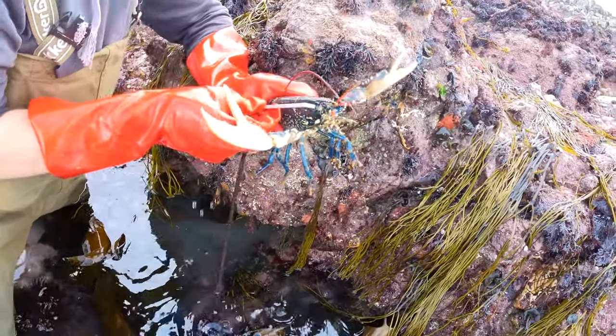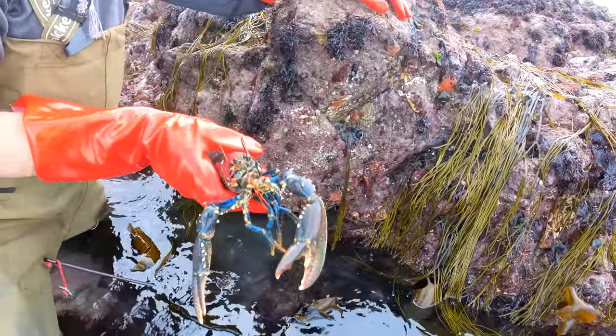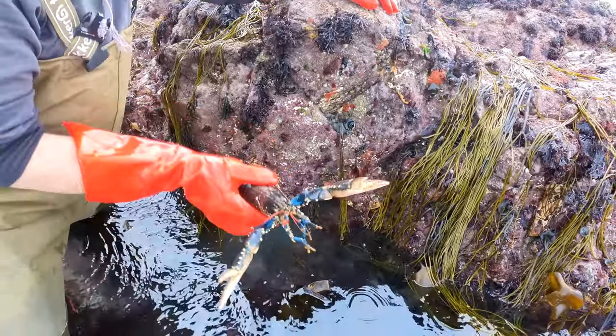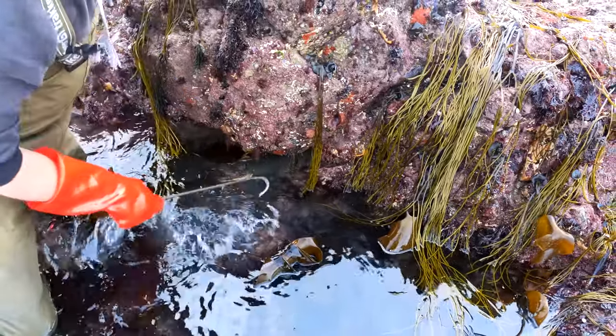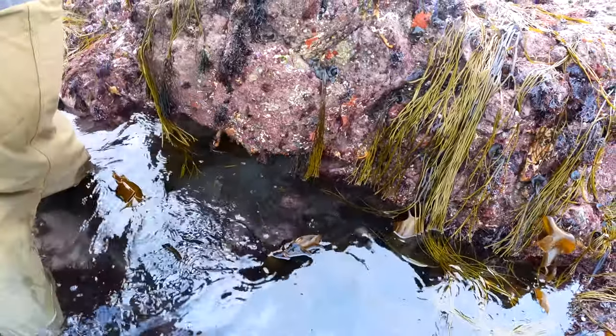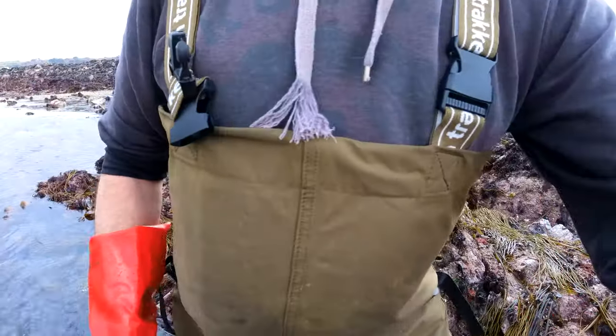This is 8 point, this is 8. So yeah, he'd be too small. But there you go, one lobster. Put him back anyway. Back you go, mate. I mean, even if he is, he'd be very close to the size, and I'm not going to worry about one that big. Right, let's get moving, because this water's starting to rush in now.